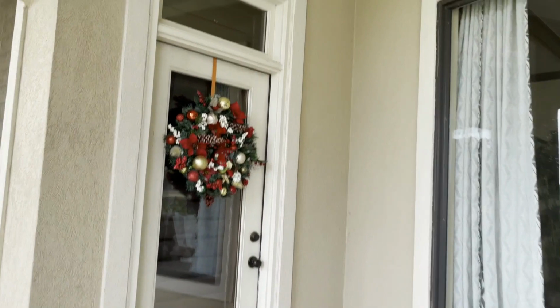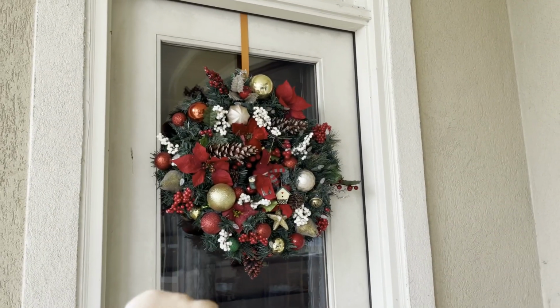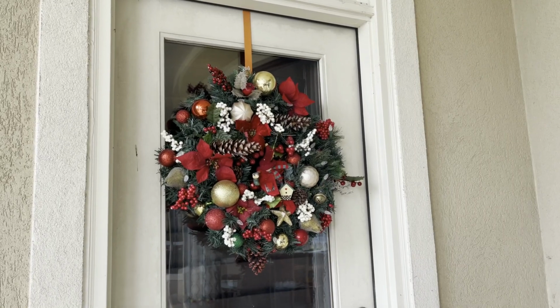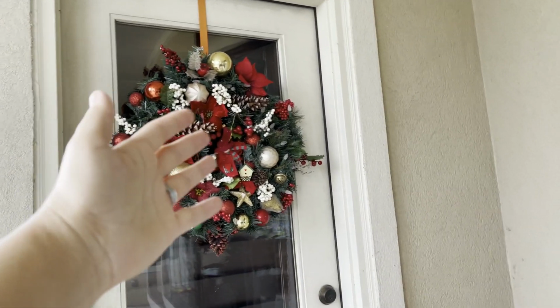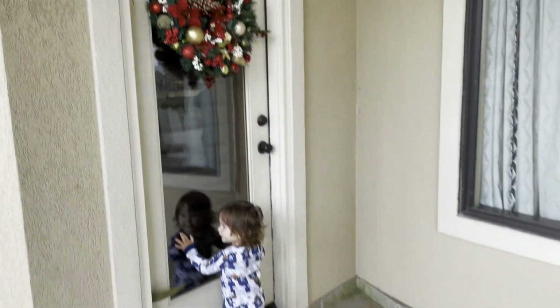Okay guys, we are in our backyard. So let me keep you updated quickly on what's going on here. So this is one entrance to the house, and I made this wreath last year, I think. It's kind of busy, but you know, I thought that it would be nice to put it outside. There's the entrance to our bedroom. There's little Matthew trying to get in.